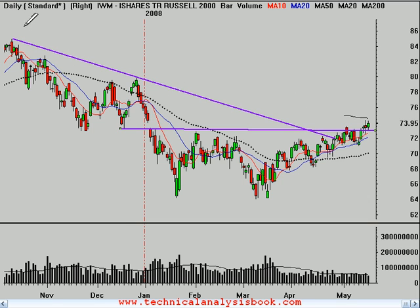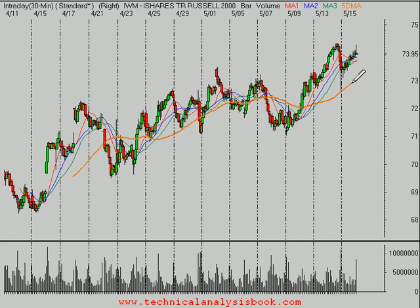The Russell 2000, though, we saw broke the trend line about 2 weeks ago, and 3 days ago it got above this important $73 level. It does remain below the declining 200-day moving average, but again, like I said yesterday, I think as long as 72.75 to 73 continues to hold up, then this market should continue to be given the benefit of the doubt to the buyers. The buyers are in control here.